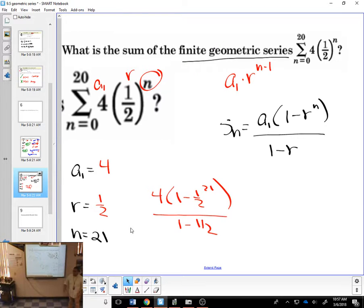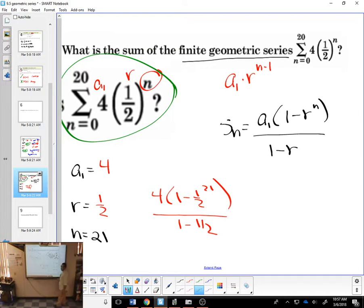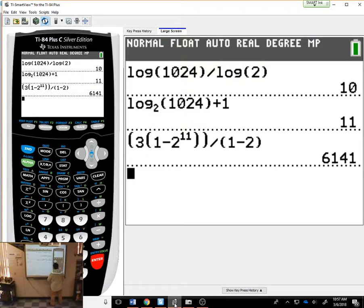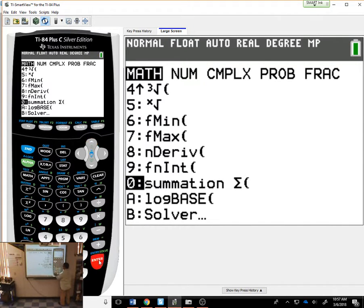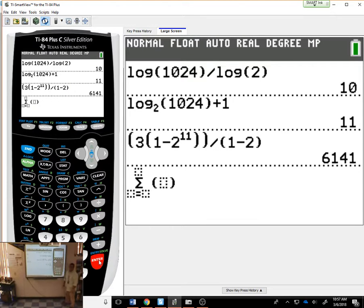You could do this. This is good to do. You need to understand this process. But what made me tear up a little bit was that nobody recognized what this is called. It had a specific word. Started with S. It's a summation. Mr. Munoz, I know how to do summations. They look like this. Boom.